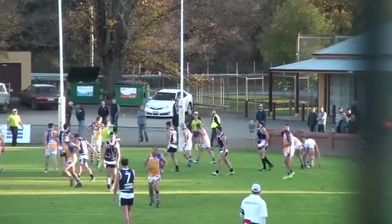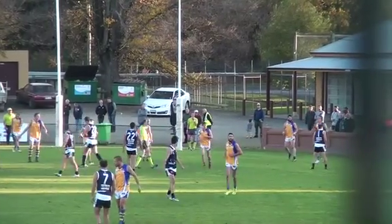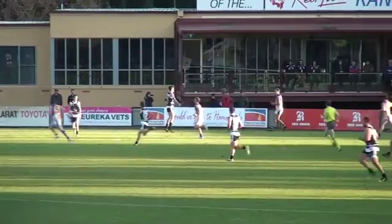Was Ian Polo, sorry, and he's been pinned, has he? Did he take it out of the ruck? He must have. So free kick is going the way, Bendigo, sorry. And it's Conway deep in the back pocket. Goes across the ground. Finds a teammate.